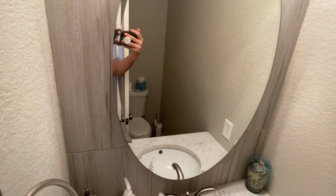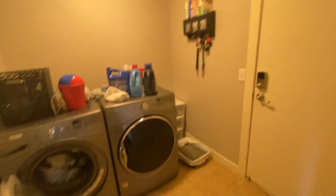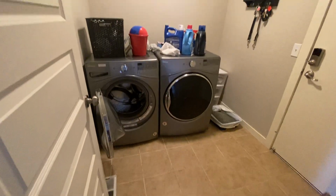We've got a nice sized pantry here in the kitchen, always a great feature. Here we have a powder bathroom, as you can see on the main level, just off the kitchen here, and a main level laundry. Our washer and dryer will be staying.